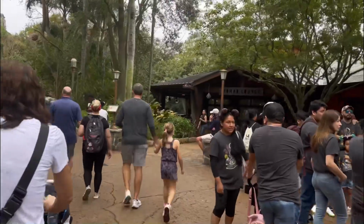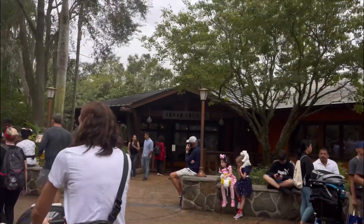Awesome. 60 minutes to 15 minutes. That was an awesome ride on Everest. Everybody on the train was freaking out. That was awesome. So it actually worked out perfect. As soon as I was walking out of the Everest queue, my table is ready at the Nomad Lounge. That was awesome. And here we are at the Nomad Lounge.